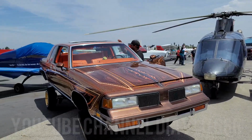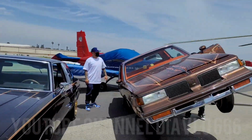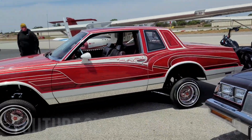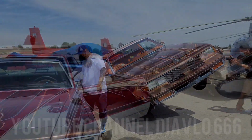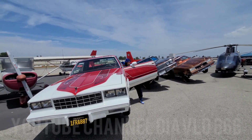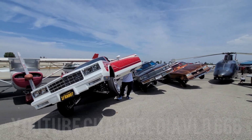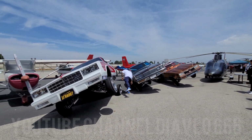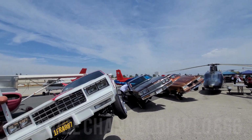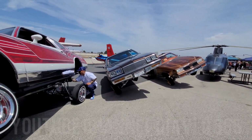My name is Jesse Soriano. I'm from Boa, California. There you go. I'm gonna put all three of them on three wheels right here. Getting all three of them on three wheels. What's up? There you go. Get out there.